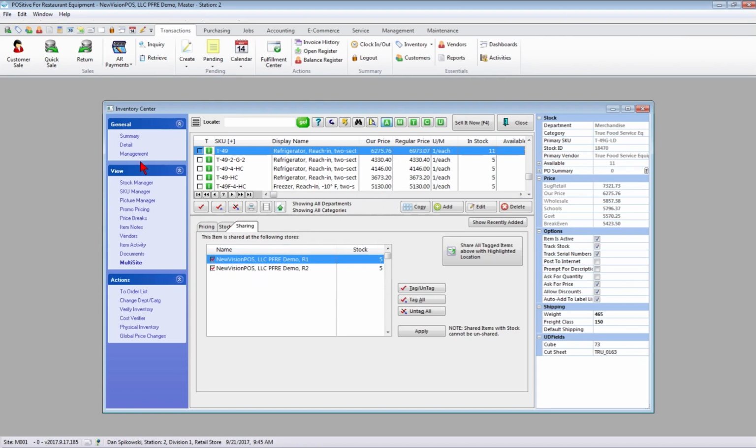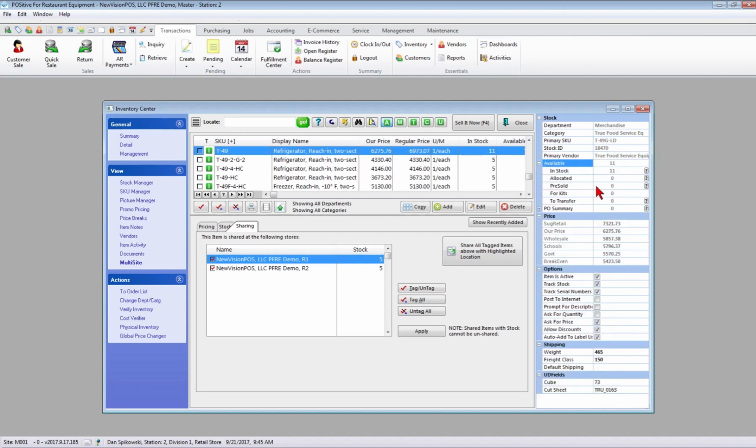Okay, so the inventory module has so much information, and as you can see here on these side panels, it'll tell you how many you have available, how many have been pre-sold, when you can sell things that you don't have in stock, but in reality it is there. So when it's received in on the PO, it nets it out against the pre-sold. You can see your pricings, your options, your user-defined fields. They're 40 characters, and you can type anything you want in there. That's just user-definable fields. That's what UDF stands for. So that inventory is kind of the hub of the system.